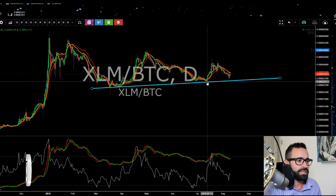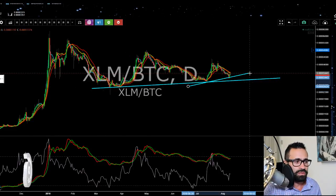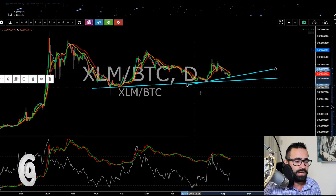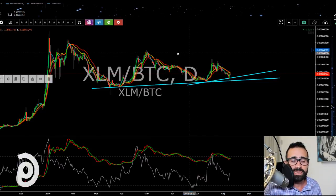The fact that this low is still higher than the trend line, we can assume with the current price action, and this is just an assumption, that the uptrend is accelerating, right?